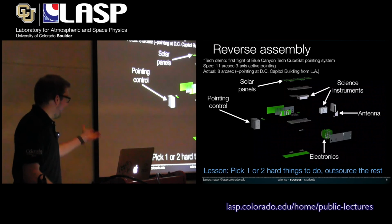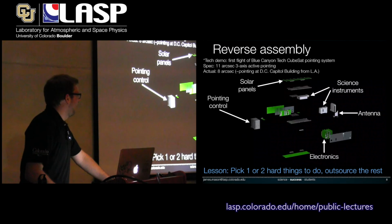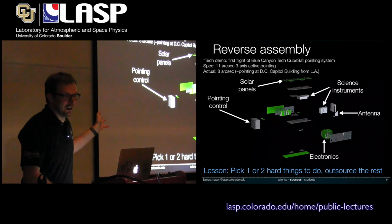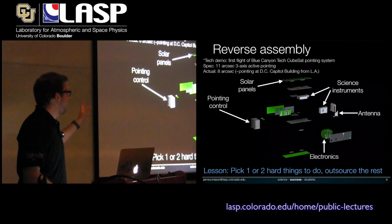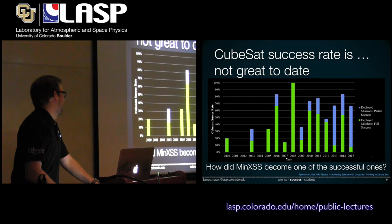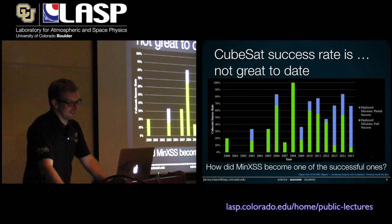So like I said, all the same stuff in big satellites you'll find here. Propulsion is missing. We didn't need it, so we don't have it. But this looks pretty much like most CubeSats will. The sad news is that many CubeSats don't work.